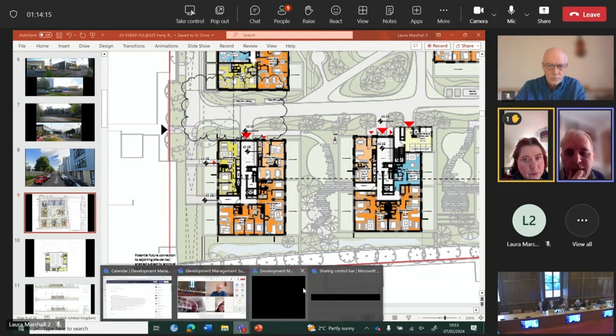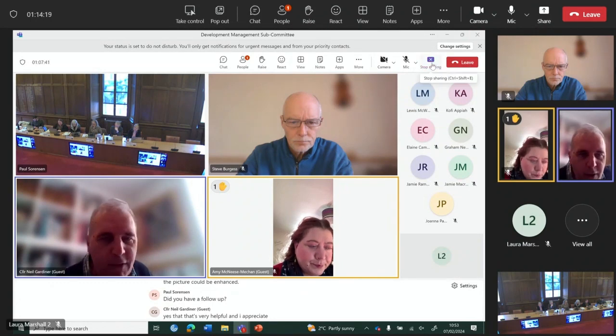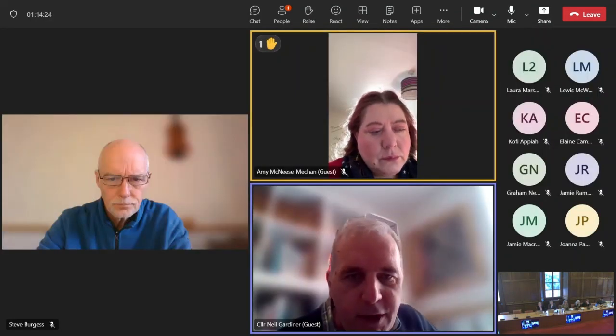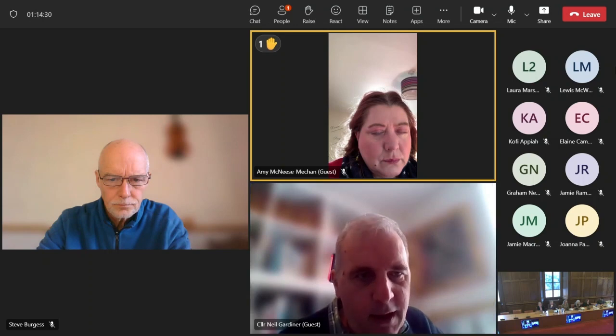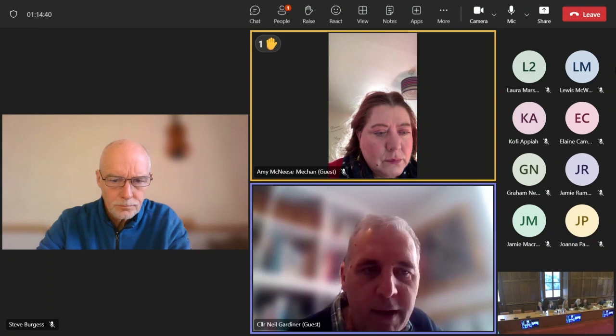Yes, that's very helpful, and I appreciate that the land to the south belongs to somebody else, so it might be difficult to happen. I'm wondering if we can condition that the part within the development is delivered as part of this application, which makes it more likely that the other part could eventually be delivered, whereas if it's not delivered within the development, I think it would be far less likely. So I wonder if that can be conditioned.